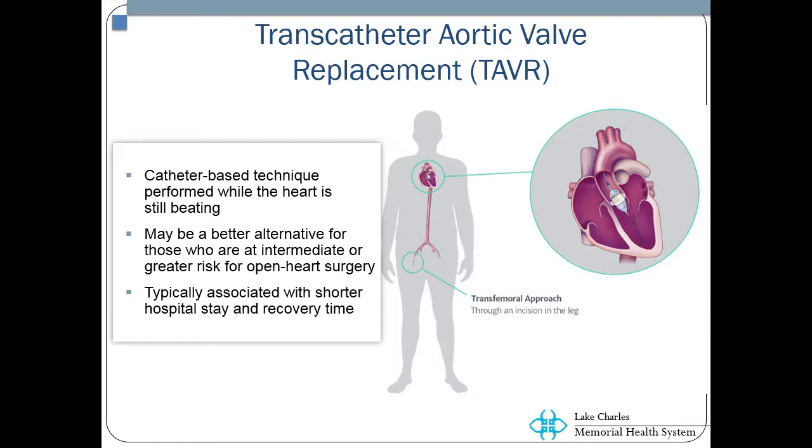And again, you could be under general anesthesia, which I think the majority are, but there's a push to use what we call conscious sedation. If you've ever had a colonoscopy or something where you get sedated and have a procedure done, that's kind of the push. So if you can avoid a heart-lung machine and general anesthesia and a big incision, intuitively it makes sense that the recovery would be a lot quicker.